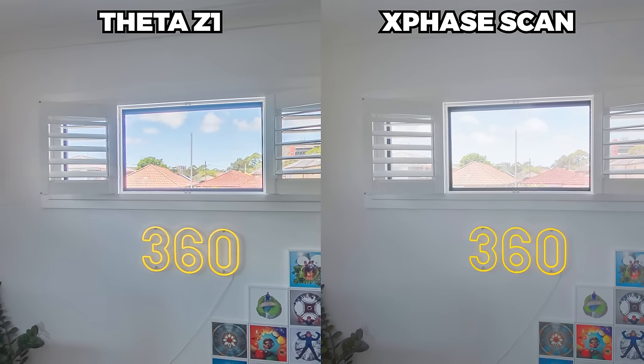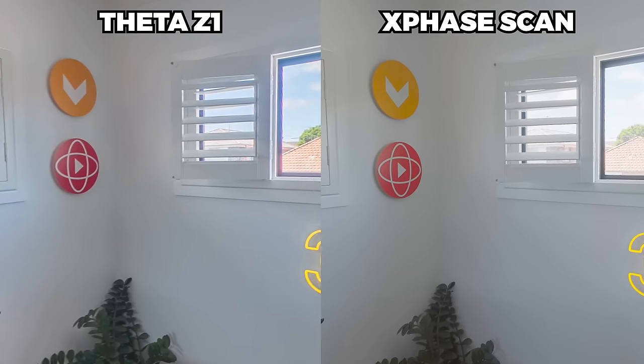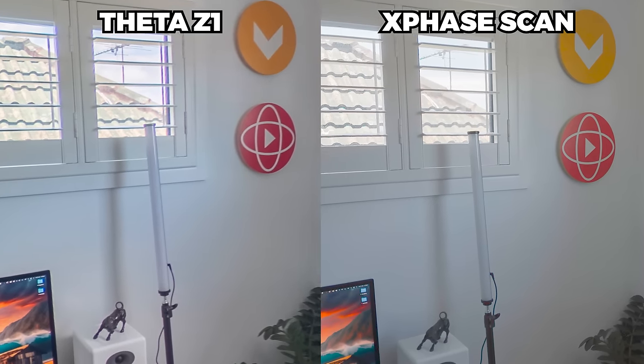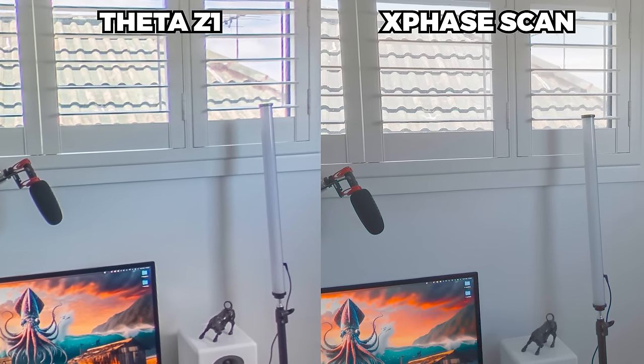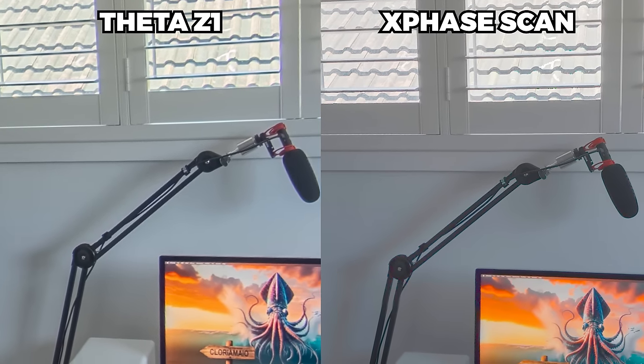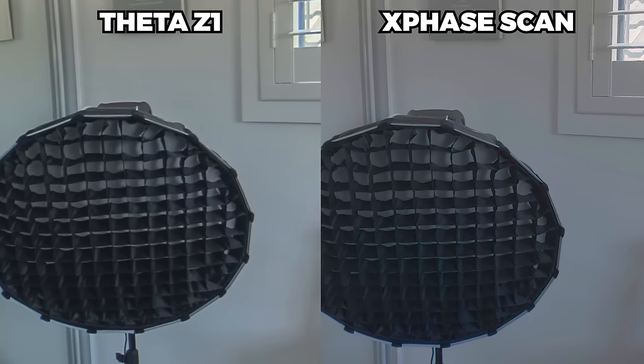While the X-Phase can shoot decent dynamic range, it's not on the level of the Z1, and it also has the disadvantage of being a new camera from a small company and is therefore a little bit more unpredictable than the Theta. The Theta Z1 has lasted the test of time because it was originally built with really impressive sensors and lenses that are unlikely to be beaten anytime soon.